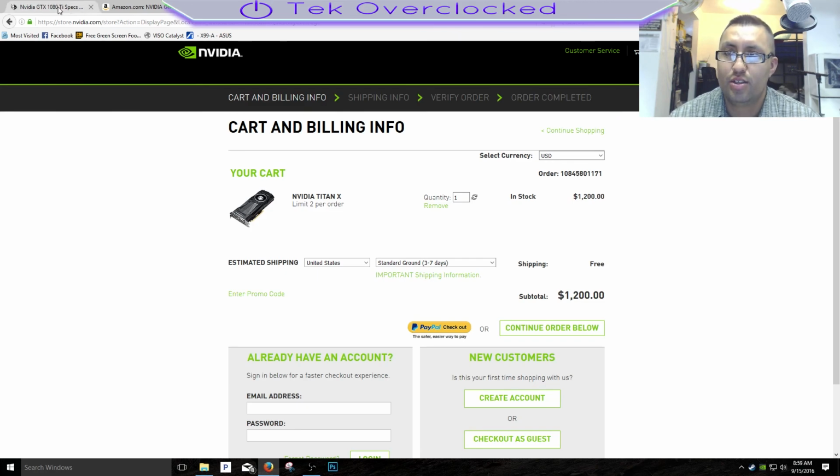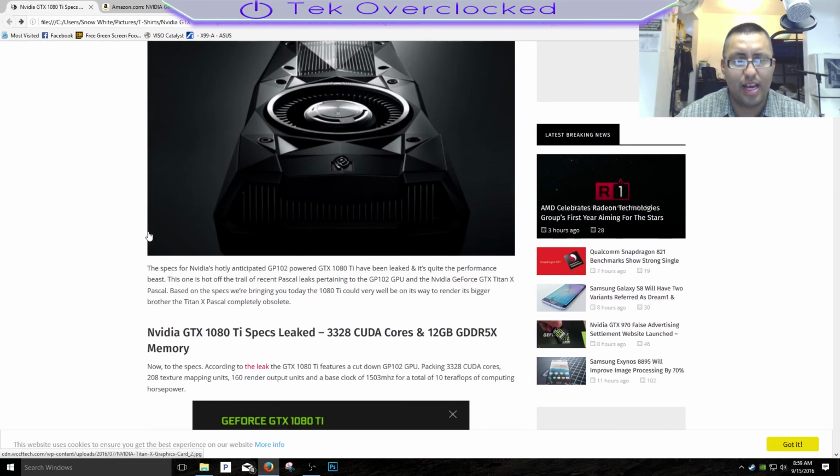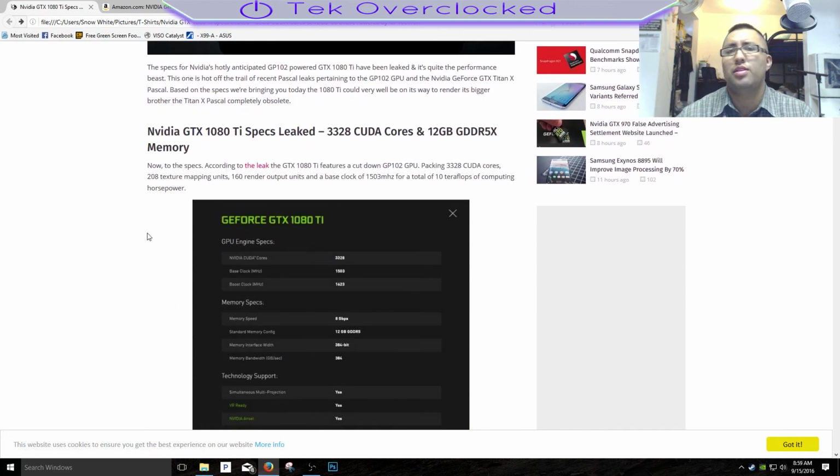But anyway guys, so this is the leaked information about the 1080 Ti. What do you guys think? Give me your opinion. Are you going to get it? If it's over $800, I am not gonna get it. I am not going to get it. Probably am. Maybe I will.